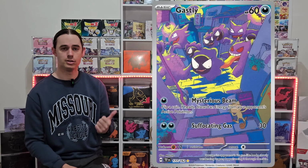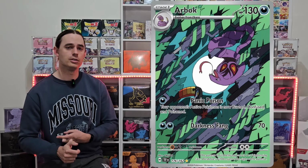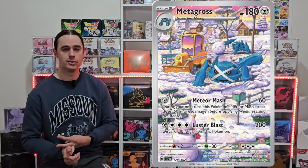The Ghastly, which includes artwork of Gengar inside there. It has the Arbok, which I think is a really, really understated illustration rare. It has the Metagross, which is an absolute stunner as well.